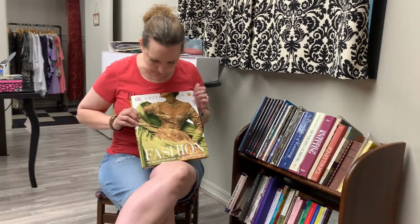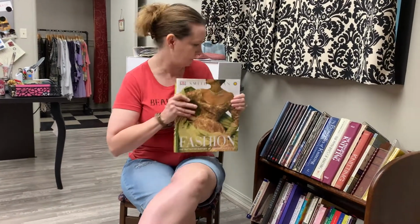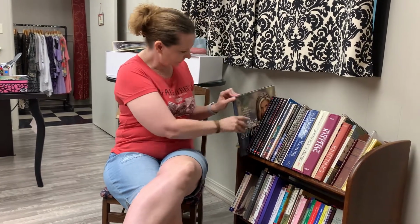I love fashion. I picked this up at the Art Museum. Great book. I haven't had a chance to read it all. It gives me something to do when I'm bored, but I love to read about fashion.